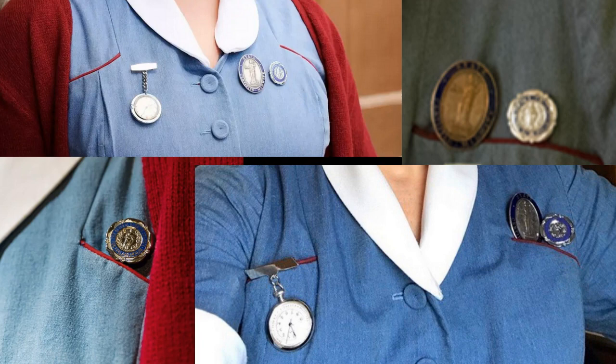The pin may have a safety chain and pin, but it also may not. Together, these two badges represent the fact that the patients can have confidence that the nurses know what they're doing and have been trained for it. The pins used on the show are believed to be authentic and possibly borrowed from retired midwives or purchased from retail sites. The apron is fairly straightforward.